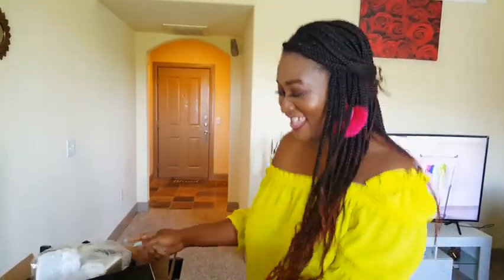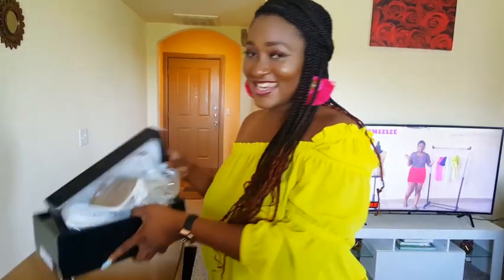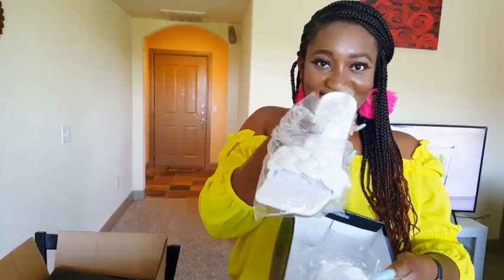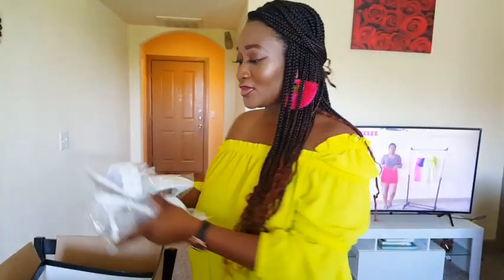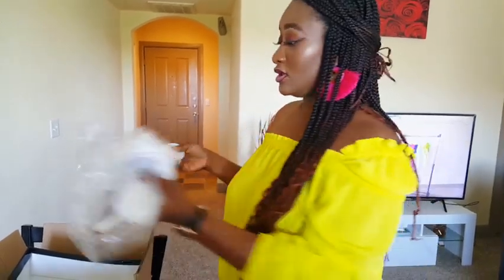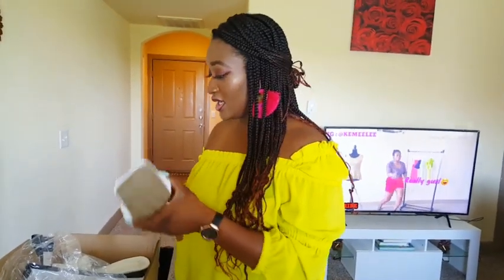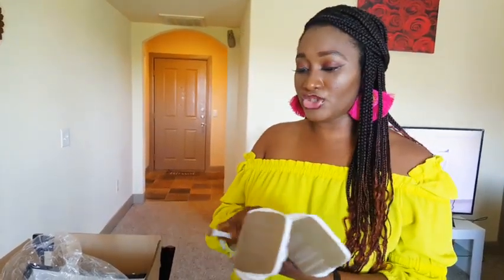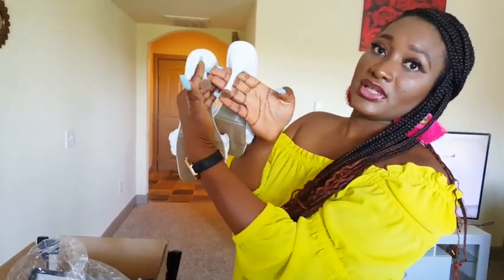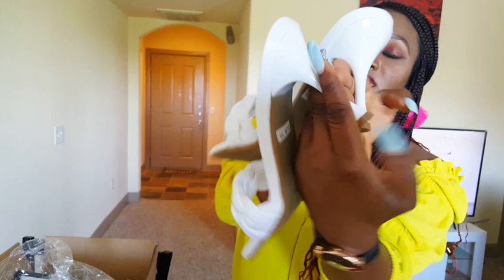So guys, the next item is this pair of mules. OMG. It's a dupe of the Bottega mules that is kind of in trend now. I also know that it's been made popular by Mango as well, so I saw it on the Shein site. And look at the heels, guys. Love it. Look at the heels.